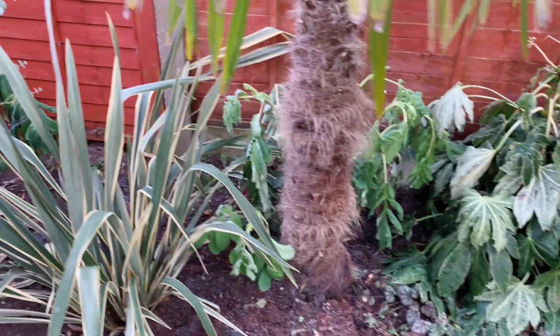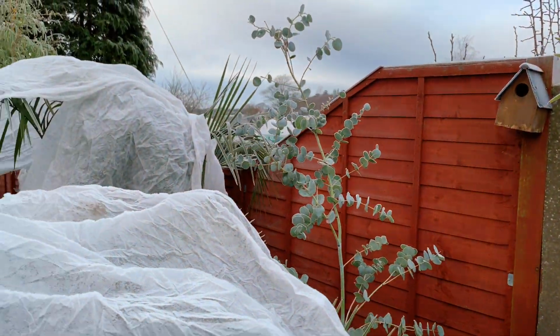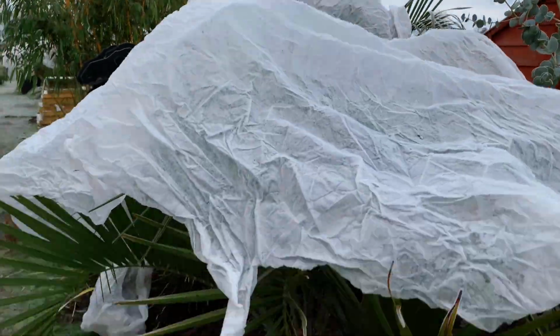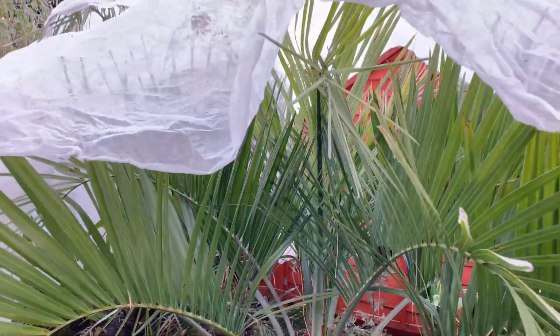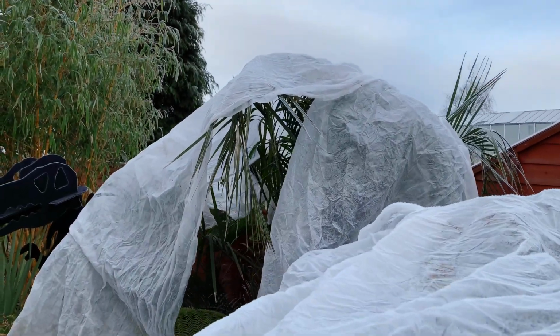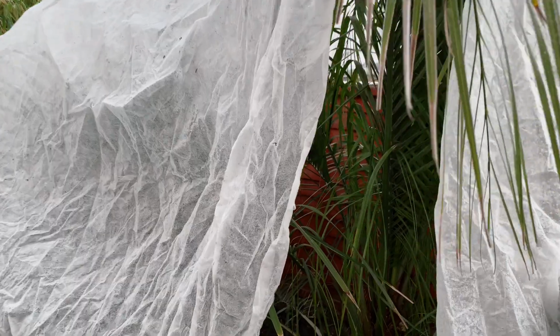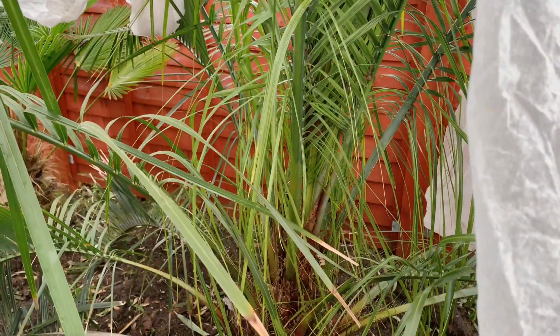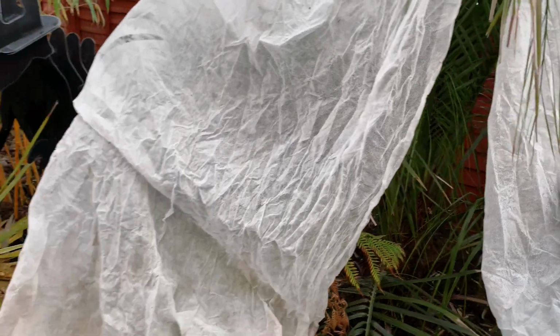So phormiums, eucalyptus, no worries there, just a bit of a frosting. What I have done is protect my Boutia palms, purely because I didn't know exactly what temperatures would be. It does concern me when temperatures suddenly dip on the forecasts. So I was thinking if it's going to be a -7, -8, I'd rather have a bit of fleece over than not bother to do anything. As it is, that'd have been perfectly fine. So not a wasted effort, but not something I'd do every time.